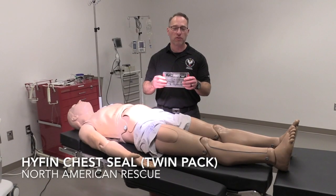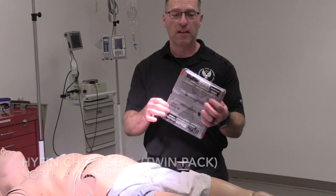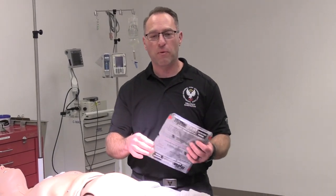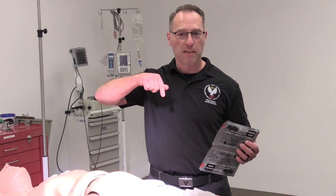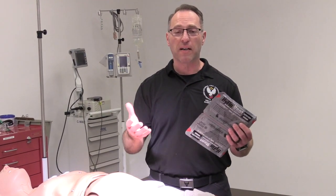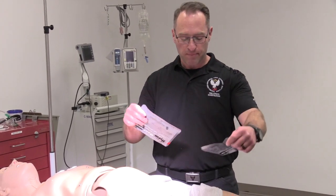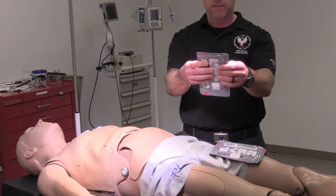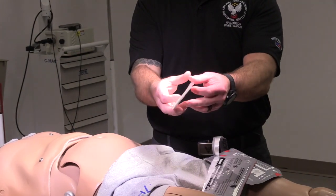All right, each kit is also stocked with a twin pack of vented chest seals. Chest seals are indicated for any penetrating trauma in the torso between the collarbones and the belly button, anywhere around the body. We want to apply an occlusive dressing to those types of injuries. So how these deploy, tear notches on either side. You're going to open this up, and then the chest seal comes out.